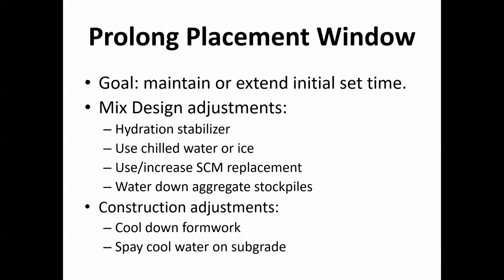A lot of times in the summer, you may want to put a sprinkler on top of your aggregate stockpile to cool it down. So you just have water on top of your aggregate cooling it down. So that's really common.